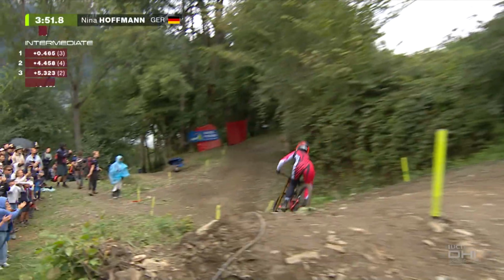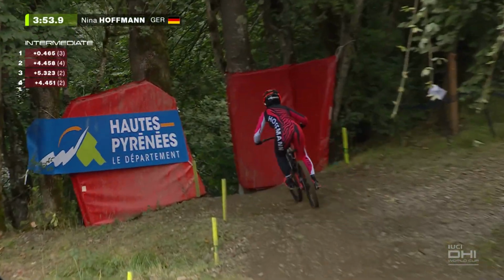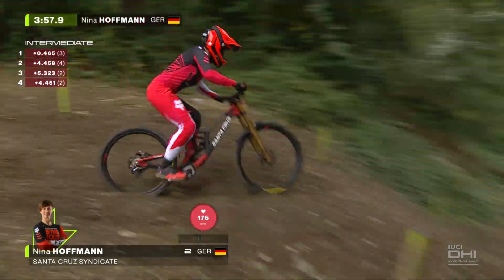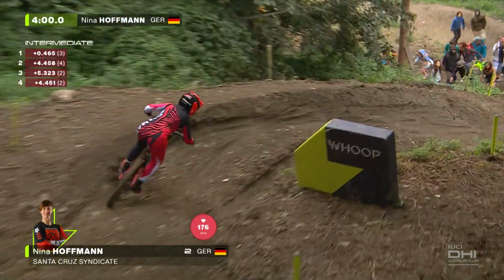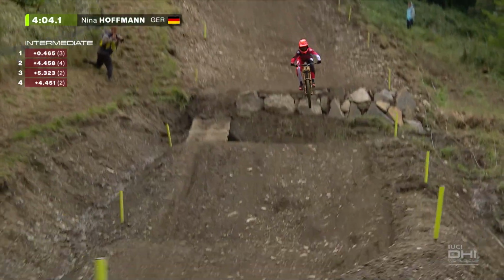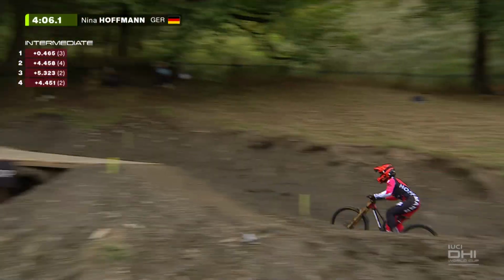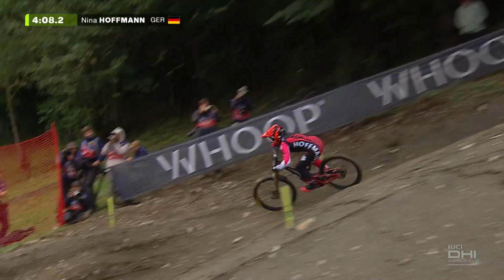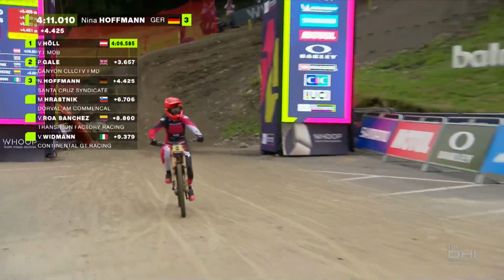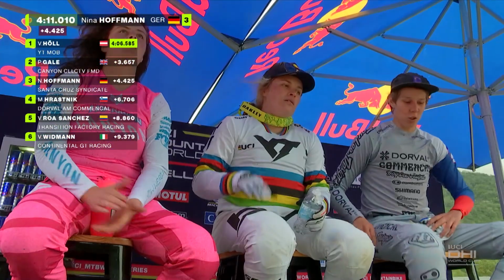Smooth through the road gap there. Really nicely done from Hoffman. Here's the head slapper. Oh, dialed. 176 beats per minute for Hoffman. Through there, currently 5th in the overall. 4.4, so she's found some time lower down. Crosses the line in third place, 4.4 seconds for Nina Hoffman.